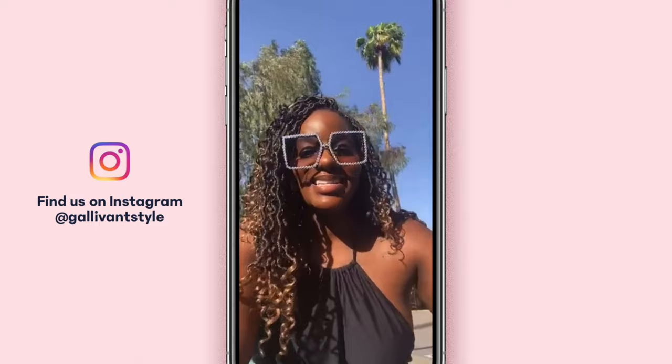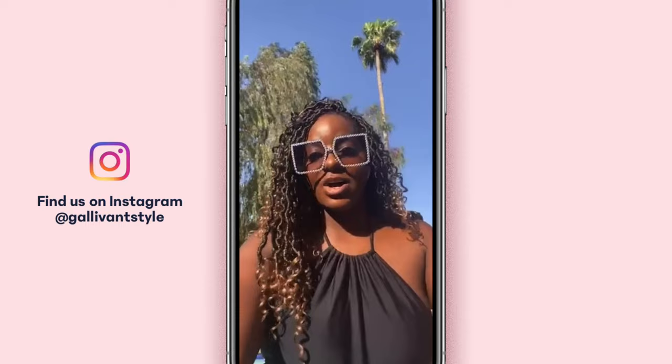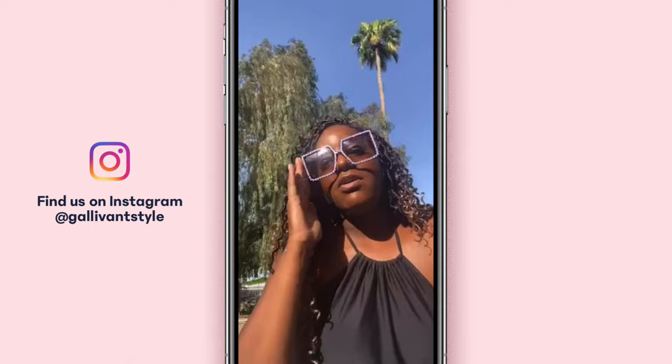Sunshine season. No matter where you are in the country right now, for the most part, the sun is shining, and it is my favorite season of the year. And we are going to show off about 5 to 10 different styles of sunglasses and all their different colors. Today I have on my So Dazzling shades in the color black.